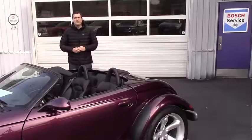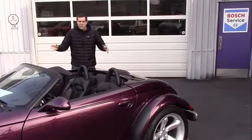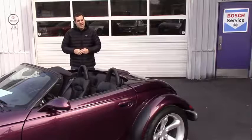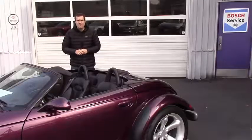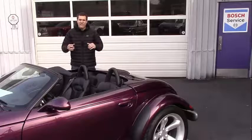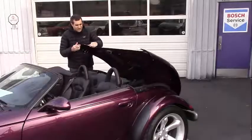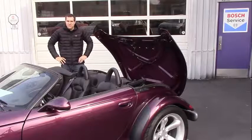Now, we'll start with one of the strangest quirks about the car, which is the entire trunk situation. To open the trunk, you don't push a button on the key fob or pull a lever inside the car. Instead, you push a little yellow unlabeled button behind the driver's seat. And once you push that yellow button, in order to open the trunk, it's not hinged like a normal trunk. Instead, the hinges are near the bumper. So to open the trunk, this is it. This is the only way to get into the trunk in a Plymouth Prowler.